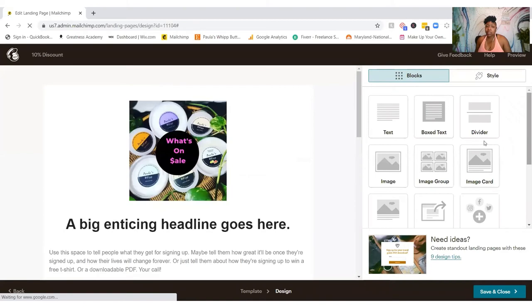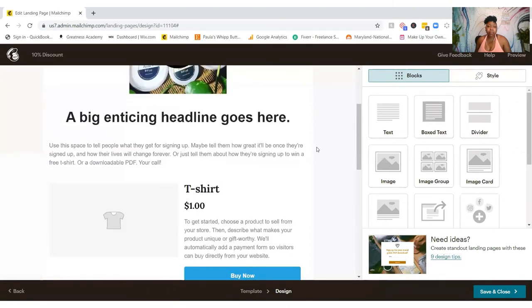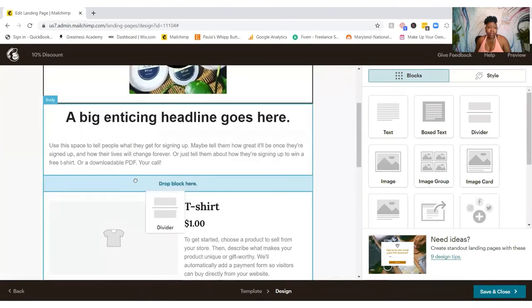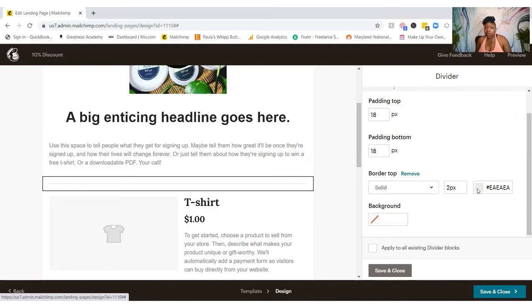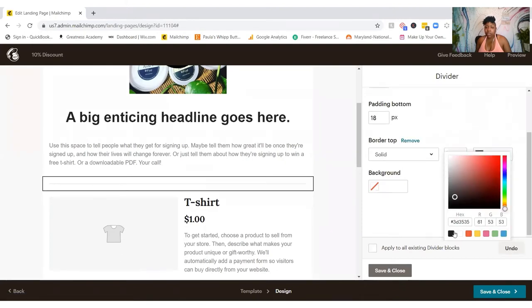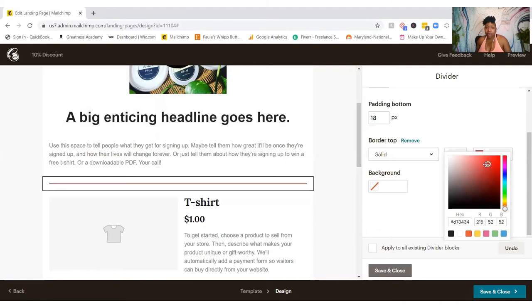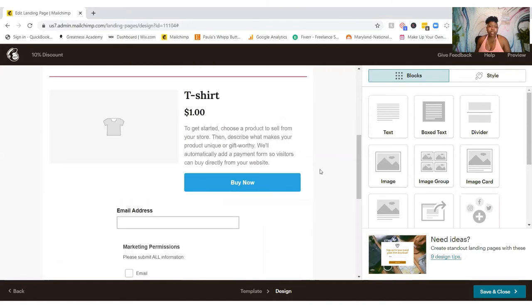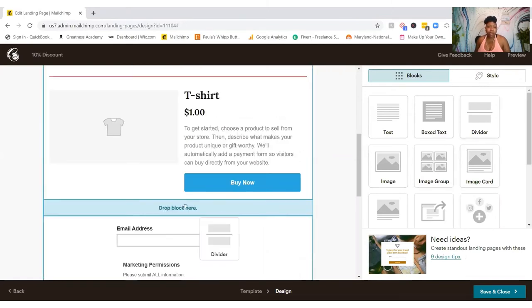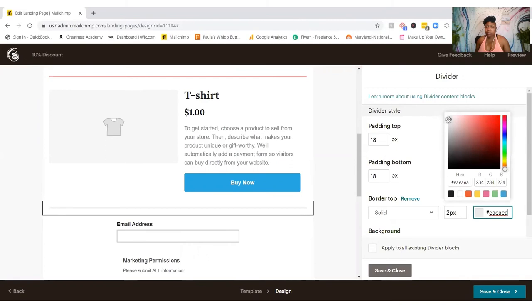So play with these. You can also use these dividers. These dividers are great because it creates some space in between. And then you can make these dividers bigger. You can change the color if you want the color to be a bit bolder. Look at the color change right in here. Or maybe I want a red divider, so I'm going to make it red. So you can play with these dividers too. So play with these images here. It creates space. So let me put a divider here. And I'm going to make it red because the other one was red. It always defaults to that kind of grayish color.